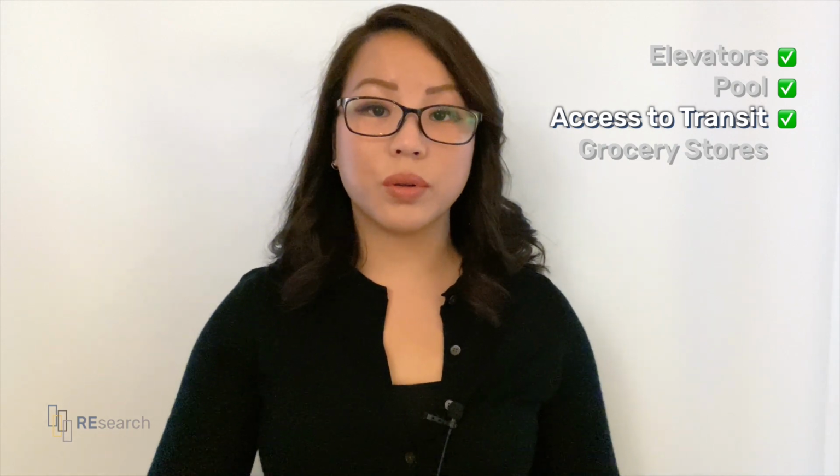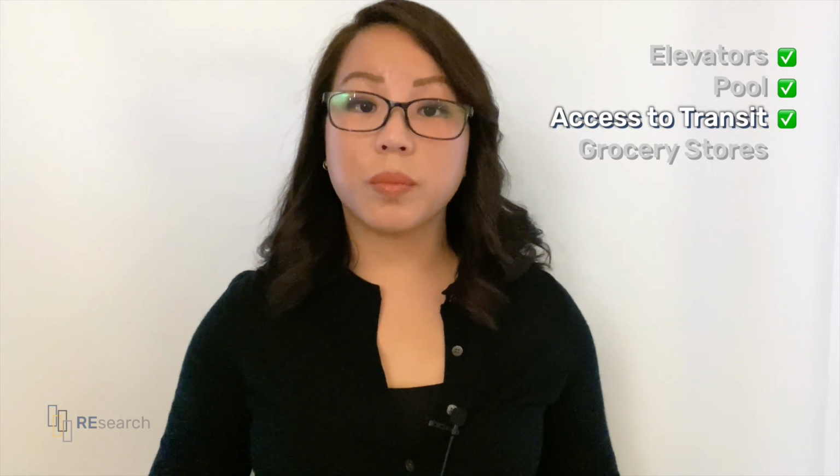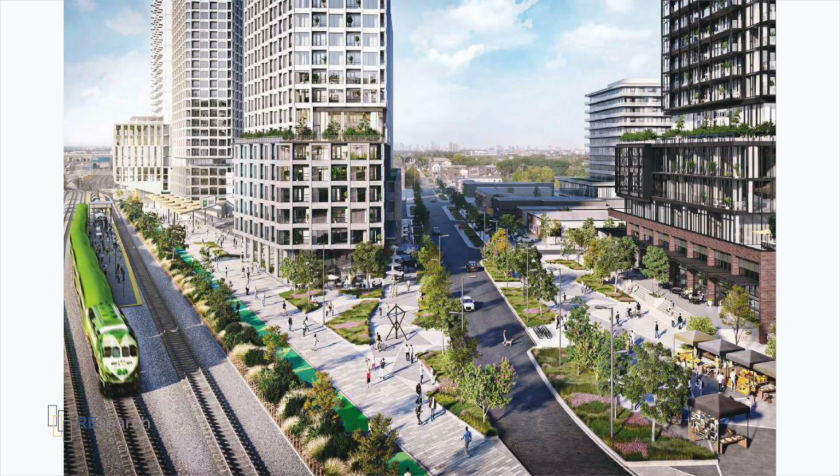This project has caused a lot of hype and attracted a lot of attention because it's the first TOD partnership with Metrolinx that's coming to life. What this means is that there is a deal between the developer and Metrolinx to enhance, improve, and enlarge the GO Station that's paid for by both parties. From the site, the station is just literally across the street, and you'll have access to the GO train eastbound platform that'll take you towards Union Station.